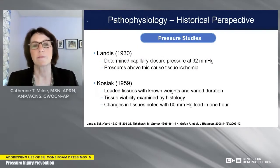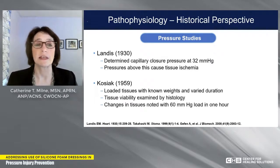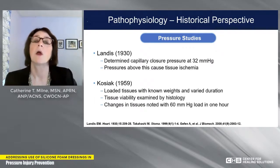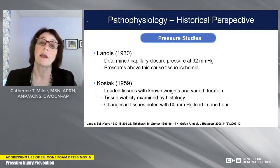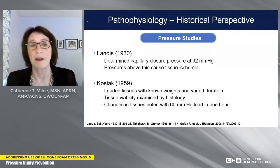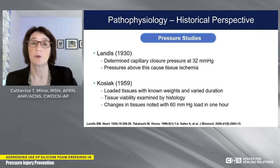So we're going to talk about some of the historical perspective here. And I know people don't think that it has anything to do with foam dressings, but it really does. So when we think about the pressure studies, the first one is Landis, and that was done in about 1930. And it determined that capillary closing pressure of 32 millimeters of mercury. And what he did was he used a blood pressure cuff, and he found out that the tissue became ischemic above that number. Well, it's very interesting. We still see people use that number.